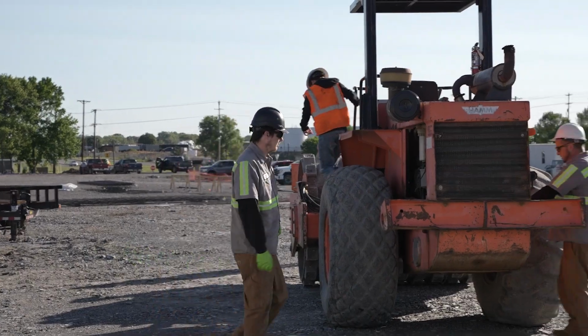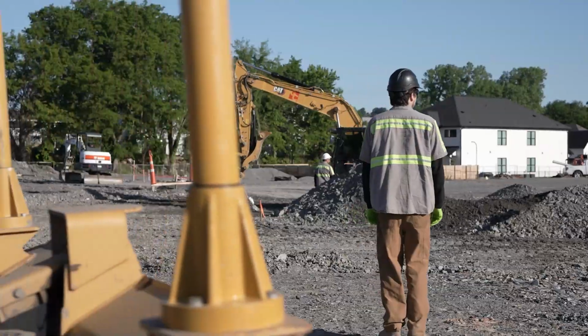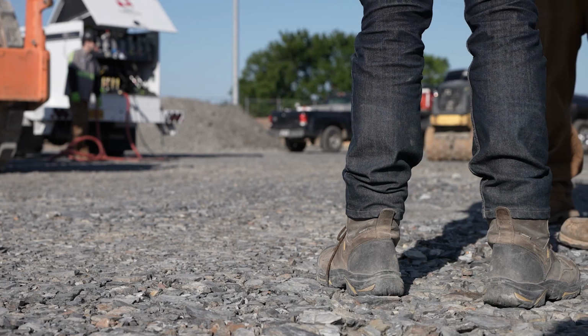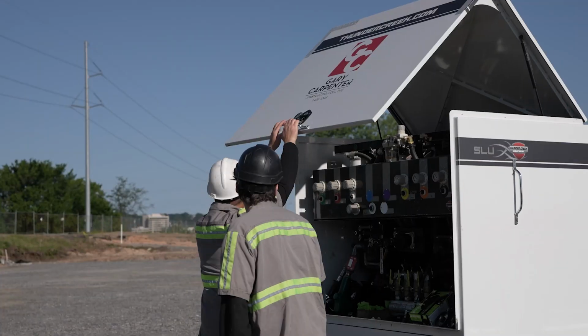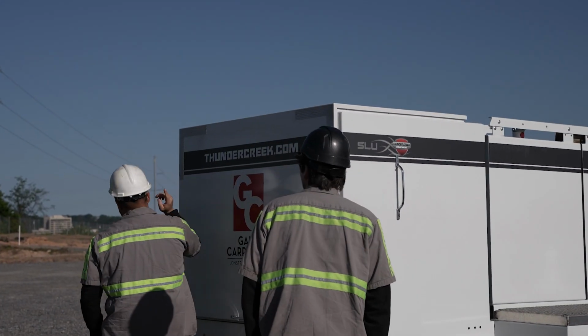We were basically carrying DEF around in little 5-gallon jugs. Having the DEF system on this truck with the reel and everything, it's been a huge help to us. And ultimately, being able to do this stuff quicker out in the field, over time, it just helps on our overhead. It keeps us up and running.